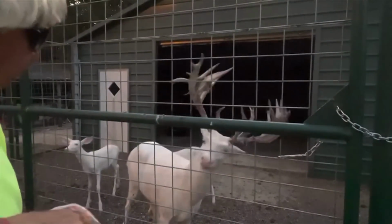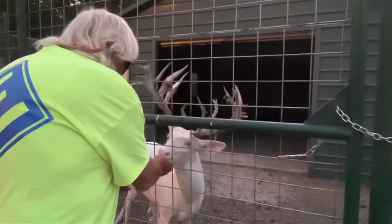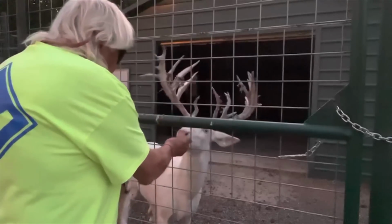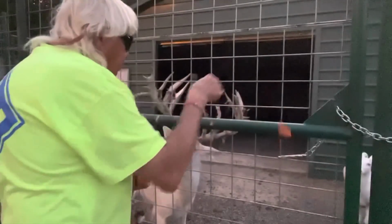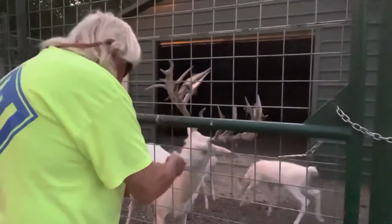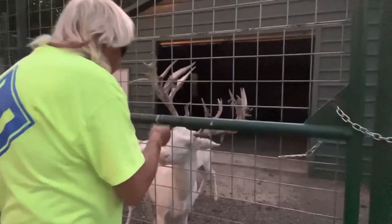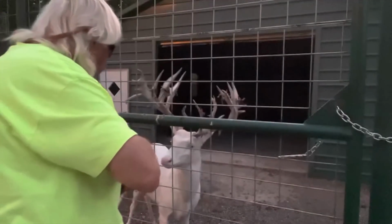So I'm going to feed them through the fence here, and mainly I'm not going to get in there with them because I definitely want the babies up here getting some food, and I definitely also want Prince Charming. You can get a really good look at his hard horns. They're hard horns. He does have quite a little bit of velvet still left on there. I'm gonna throw some in there for the babies because I've got a whole bag here.